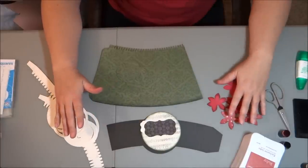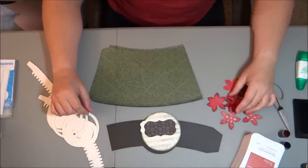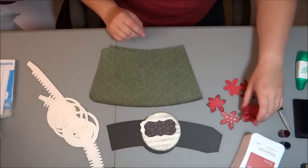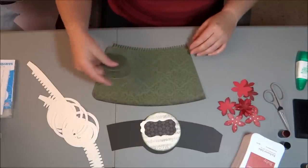And then these are from the poinsettia wreath card on Christmas Cheer. So I've already started kind of inking and sticking these together just so I could see how they would go. So let's go ahead and assemble this.